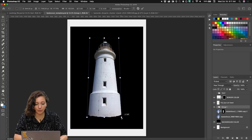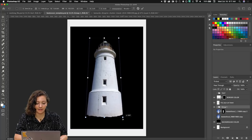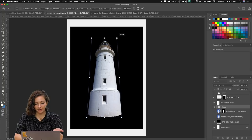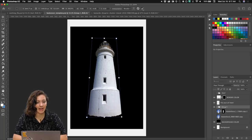And when I grab a corner, since it is grouped, it's gonna grab all of the layers and it's really gonna push that perspective a little bit. This isn't entirely realistic, like this isn't a 3D model that we're working with, so it might look a little bit wonky, but we won't push it too far and keep it as realistic looking as possible. Okay, that looks good. I'm gonna click this check mark at the top.